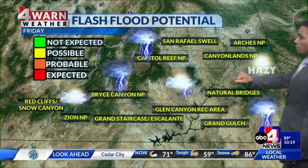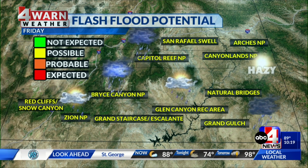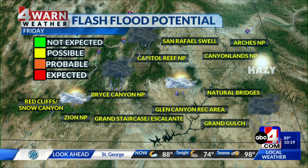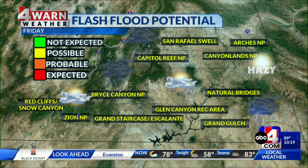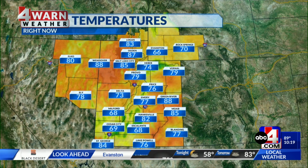We do have more flash flood potential tomorrow. All of our national parks and outdoor recreation areas in southern Utah are in the possible category. So if you plan on going out there, you're going to want to make sure you keep your eyes to the skies or just reschedule altogether.